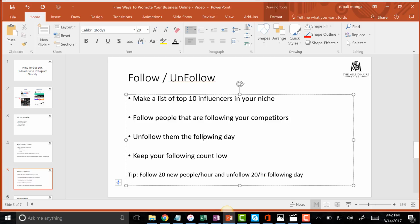That's essentially it. And my tip always is, especially in the beginning, you want to be careful with how many people you're following and unfollowing, because Instagram will ban you if it seems suspicious. So you want to do it in a moderated way, I guess, right? So follow 20 new people an hour, and then the following day unfollow those 20 people an hour.